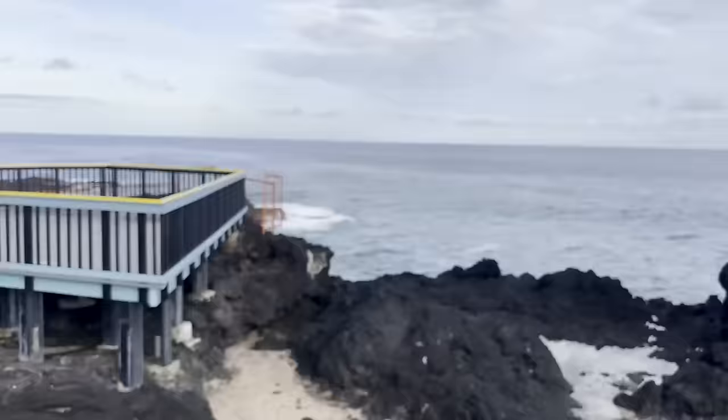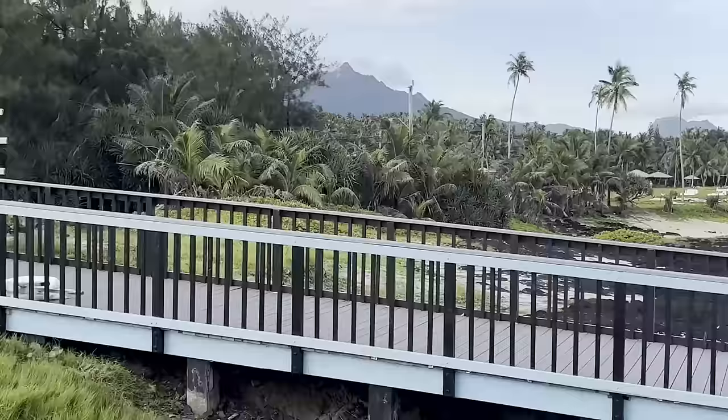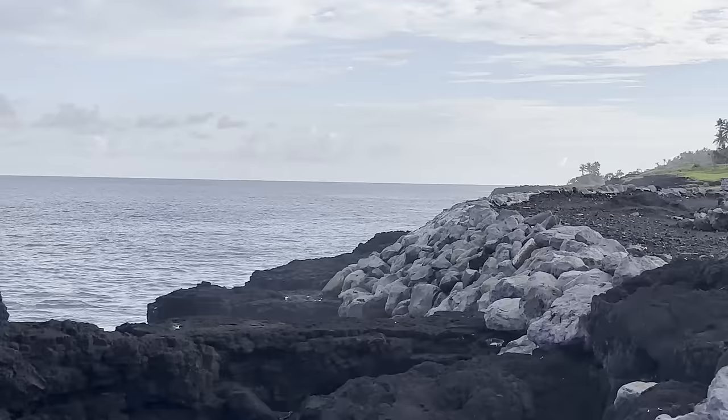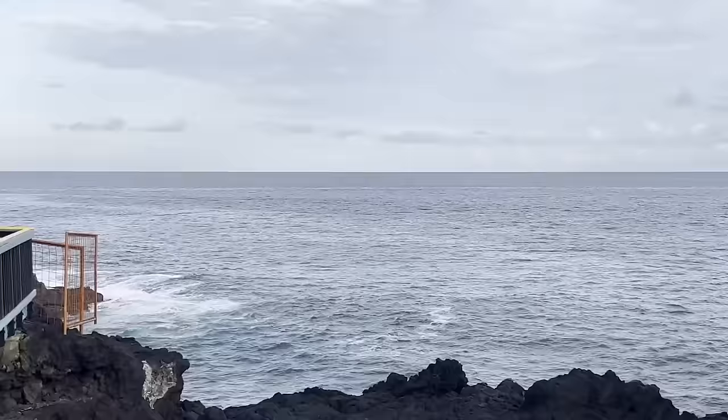This is a really big bummer though. I thought I was going to be able to stand on this little bridge and look out. Oh well, it's okay. This is still fun. It was cool to come see American Samoa just to compare it to regular Samoa.